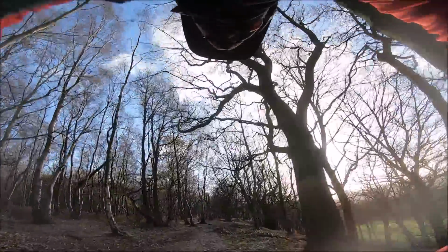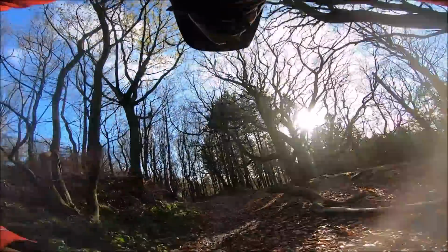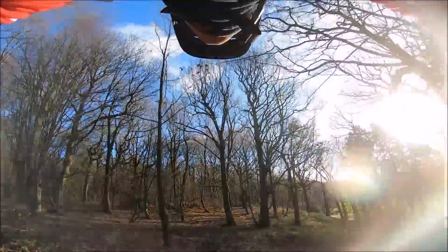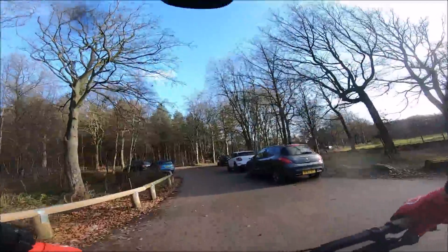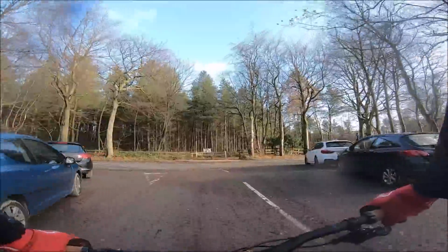Get to the top of that hill, turn right into this little bomb hole section. Nice and slippy. Follow this path and it'll take you to the top of Grenhill Woods. So top of Grenhill Woods in the car park, gonna go across the road, we'll do one run down pub run and then shoot straight back up.